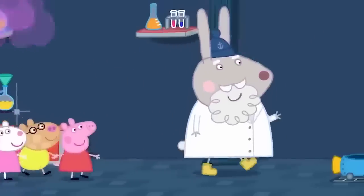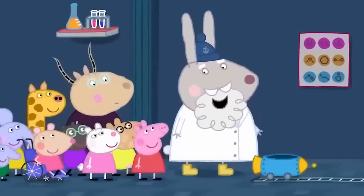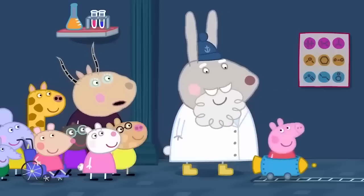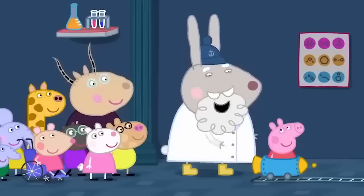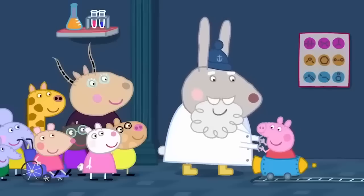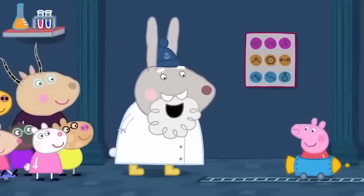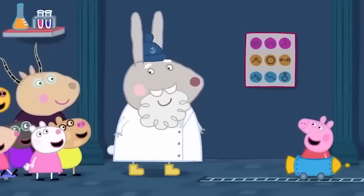Who wants to ride in this rocket? Me! Peppa, kindly jump in. Are you sure this is completely safe? Of course it's safe. Now, Peppa, put your hands against mine. On the count of three, push! One, two, three, push! Wow, I'm moving! Yes, that's called propulsion!